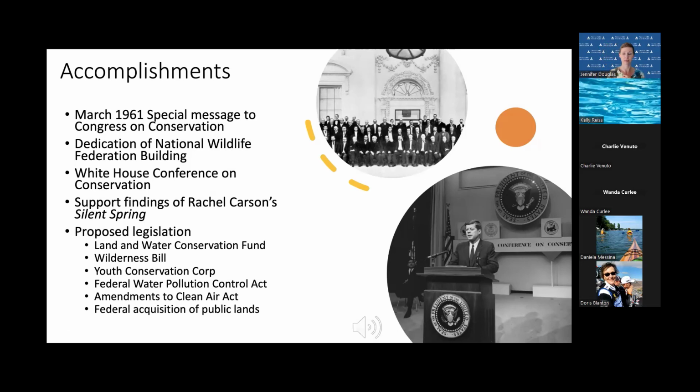Kennedy had several important bills and legislation proposed, and I laid them out here: the Land and Water Conservation Fund, the Wilderness Bill, the Youth Conservation Corps, which was similar to the Civilian Conservation Corps under Franklin Roosevelt in the Depression, the Federal Water Pollution Control Act, amendments to the Clean Air Act, but maybe most importantly, and the game changer, was federal acquisition of public lands.